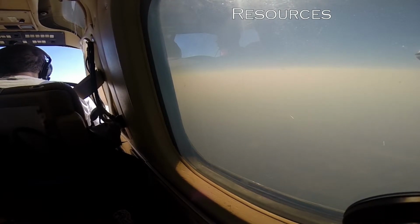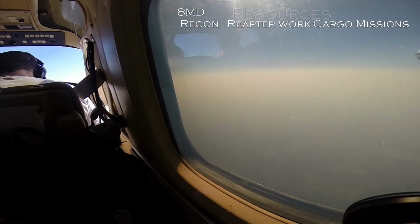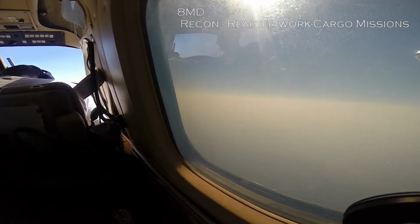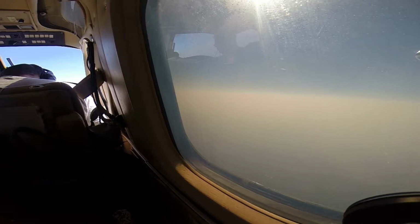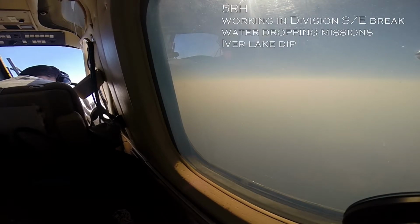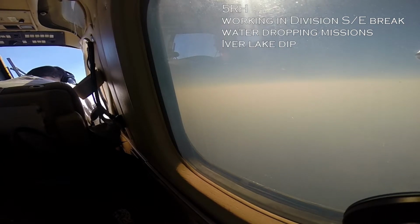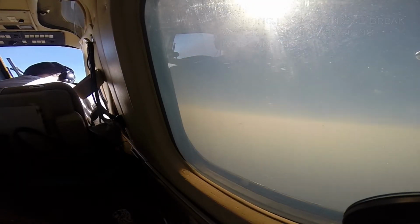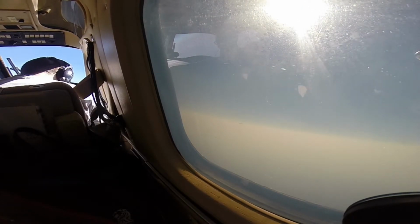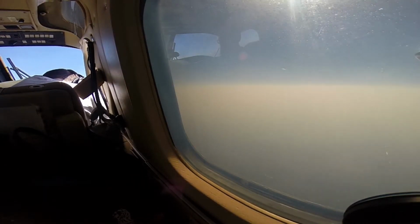Zero Foxtrot Delta 790, air attack on briefing. Okay, go ahead. Resources we have: 8 Mike Delta doing recon missions, repeater missions, and cargo missions throughout the incident. Copy. 5 Romeo Hotel is working in the Sierra Echo break with ground contact Bell, water dropping operations. They're using Ivor Lake. You said Ira Lake? Ivor. Copy.